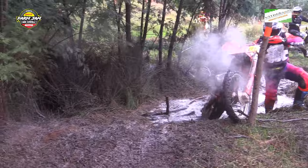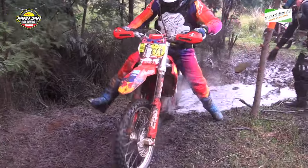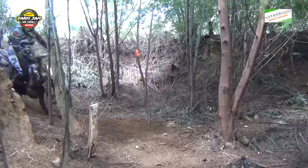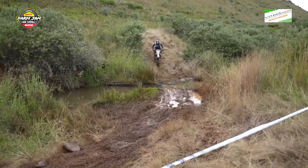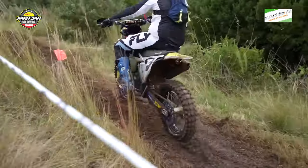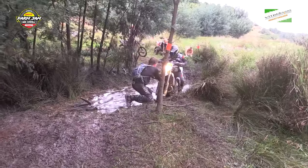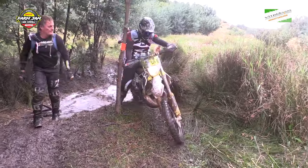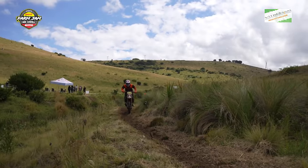One or two small mistakes out there, but everyone was able to get their way through these small little splashes and roll on forwards. Constant upkeep from the Farm Jam track crew as well. Rowan doing a fantastic job there. Christopher Swart now picking up a support ride with the Bikers Warehouse squad. Takes his Husqvarna up to a number three. That's a good run of form for him as well.